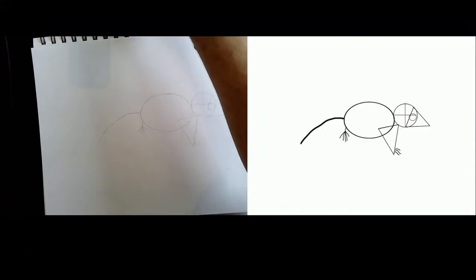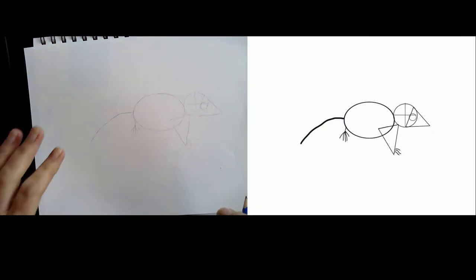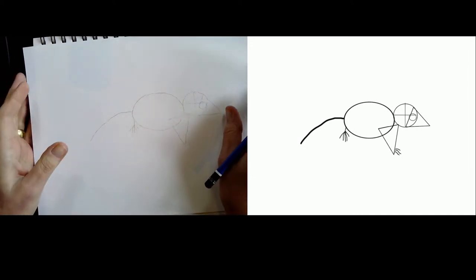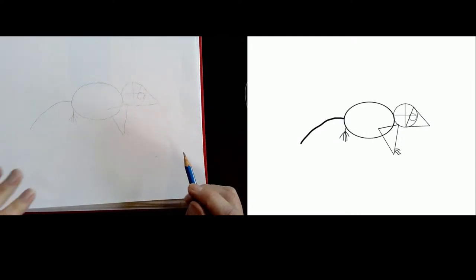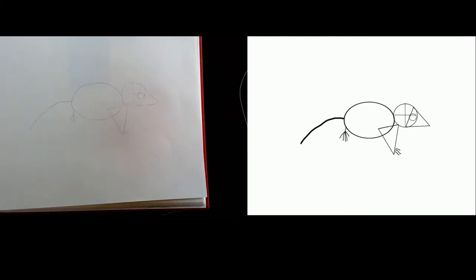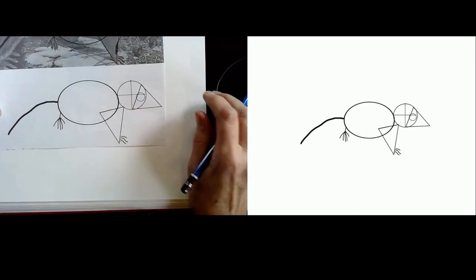Okay, great. So I've lightly drawn in my composite shapes here just so that I can both show you while we're working and not worry about getting mine exactly right because I'm busy talking to you at the same time. So let's take a look at our composite, the shapes that we have to make our little chipmunk. Here, I've got it right here as well so I can help transfer it onto my paper.